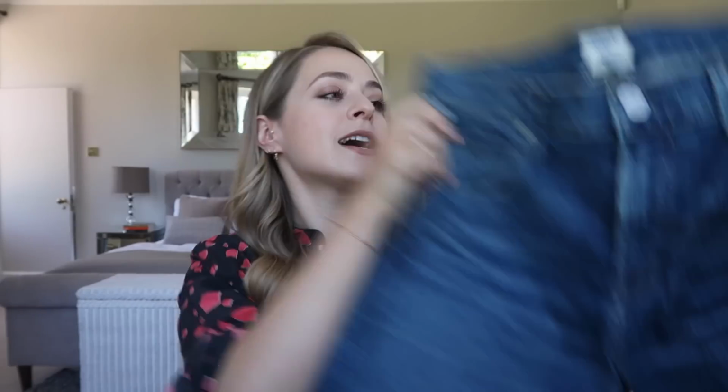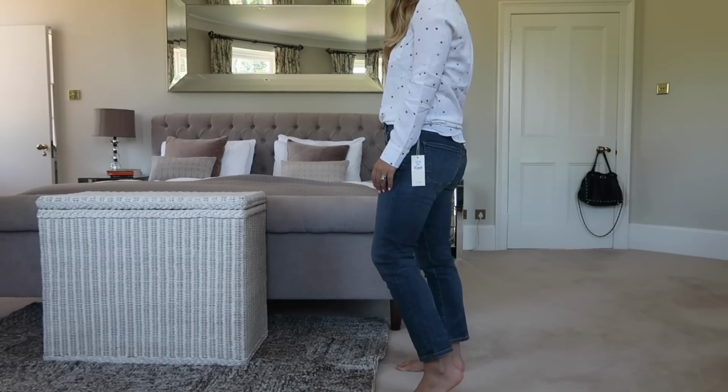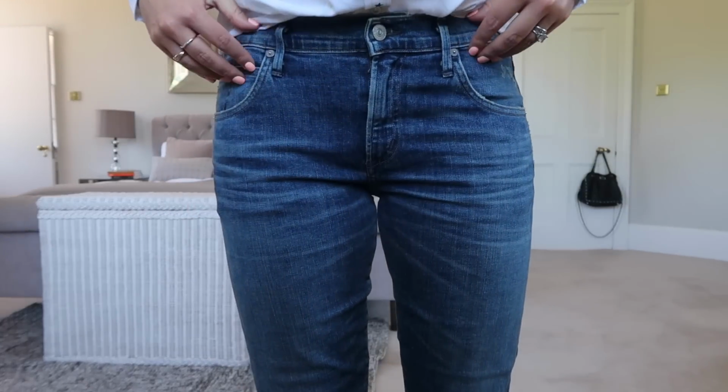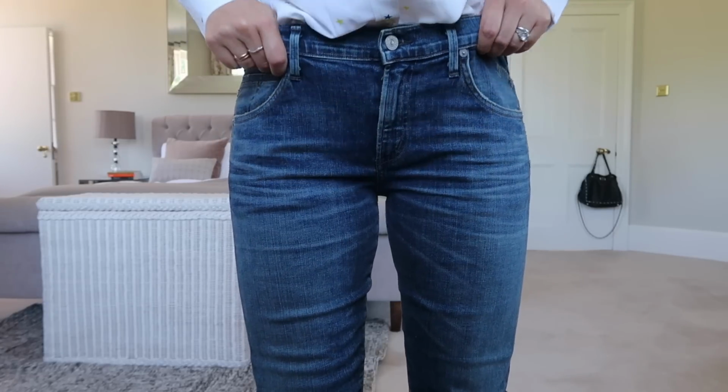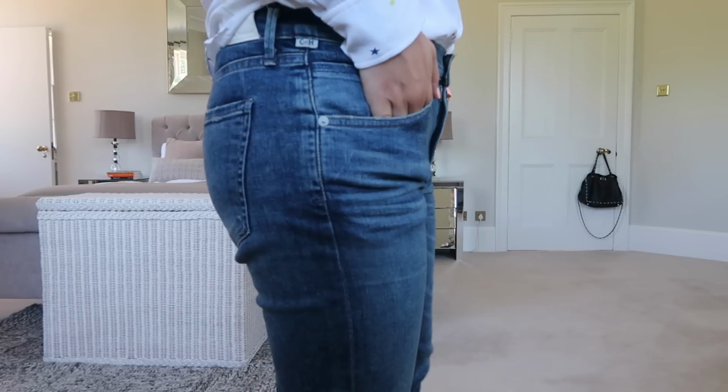And then I also picked up some Citizens of Humanity ones, and these are a slim boyfriend fit, but they only had a 29 and they're slightly too big, but because of the cut I think it works. I definitely could have got a 28 if I wanted them to fit tighter, but I quite like them being a bit looser. These are the Elsa jeans from Citizens of Humanity, and these were reduced from, I don't actually have the original ticket, I think they were around £300 and they were reduced to 40. But I really love the wash of these, and they're not distressed like the other ones, but they're a straight leg crop, and I just thought they were really, really lovely. I tried on about 20 pairs of jeans and some of them were terrible, but those two I really liked.